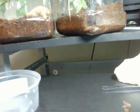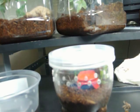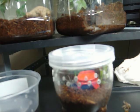Go back down. He doesn't want to stay up or stay down. He wants to go up. Okay, there he is in there. Alright, say goodbye, little fella.